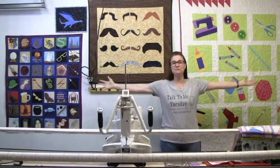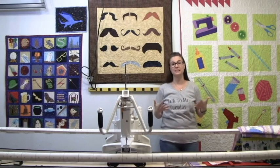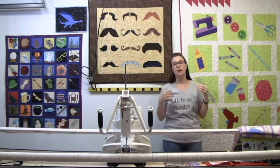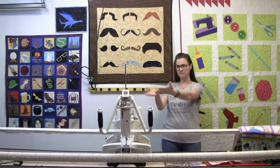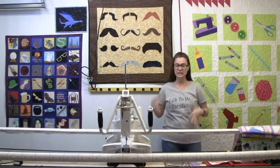I am standing way far away from you guys today because I wanted to share with you my quilting space. For the last couple of weeks, while I was waiting for my fabulous Qnique to come back from its warranty repair, my husband and I cleaned out the garage.